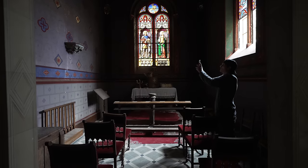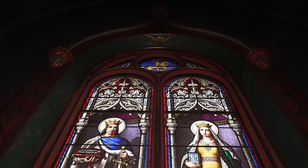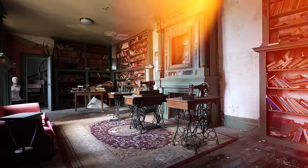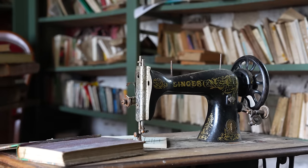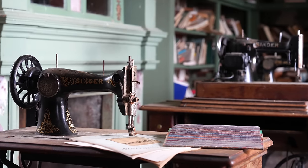Other notable treasures found inside were a beautiful chapel with ornate multicolored stained glass, bathing the sanctuary in a wonderful and colorful glow. There was also an amazing upstairs library, complete with decaying old books, and interestingly, several antique Singer sewing machines that sat fully intact and seemingly ready to use.